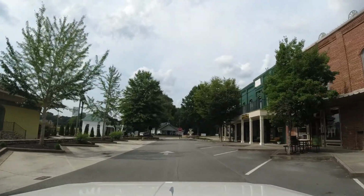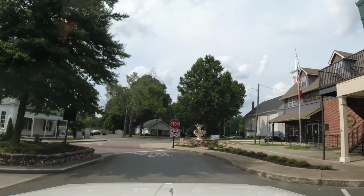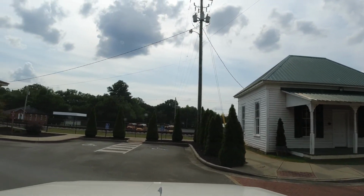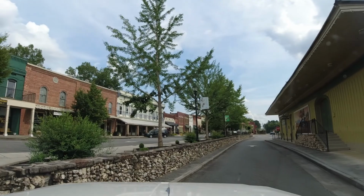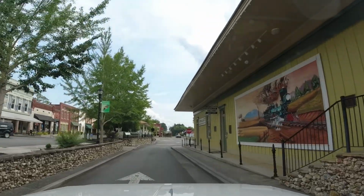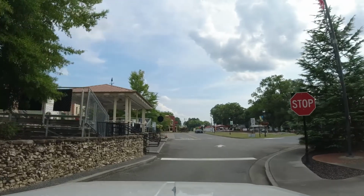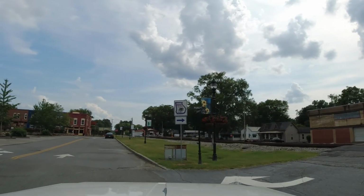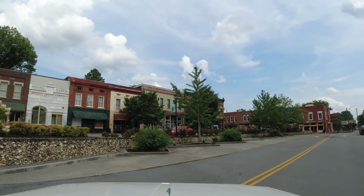A lot of renovations been done. It's Old Depot right here. Police station, police department. History Museum. I already have 2 videos of Adairsville, so City Hall over there.